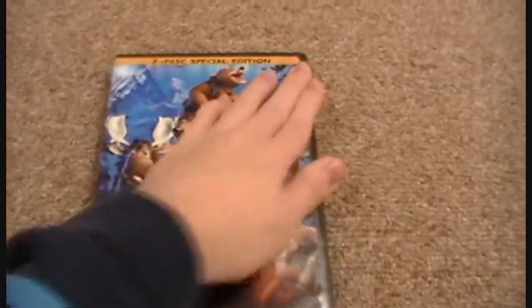It's a nice set though for a movie like this. Hopefully they'll reissue this on Blu-ray sometime soon. The modern Disney animated features and hand-drawn animation should look spectacular on Blu-ray.